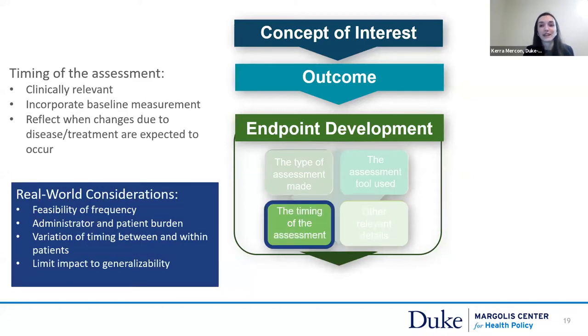The third component of an endpoint is the timing of the assessment. The assessment timing should be clinically relevant and incorporate a baseline measurement. The assessment timing should reflect when changes due to disease or treatment are expected to occur. So the assessment should not be administered more frequently than we anticipate disease progression or change. There are many real-world considerations related to the timing of the assessment. Two of the important ones are the feasibility of the frequency of assessment and administrator and patient burden. Assessments that are administered too frequently may cause a burden to the administrator and the patient, and that could lead to lower quality care.